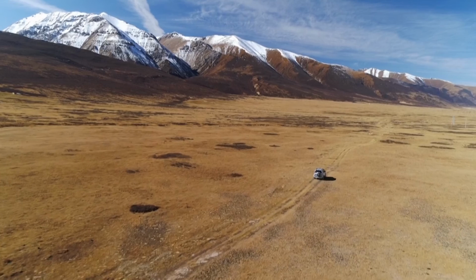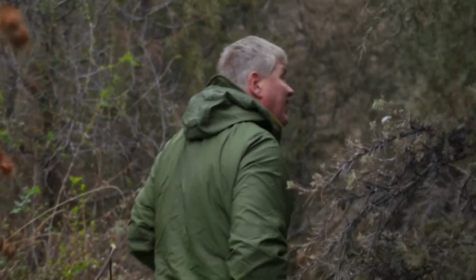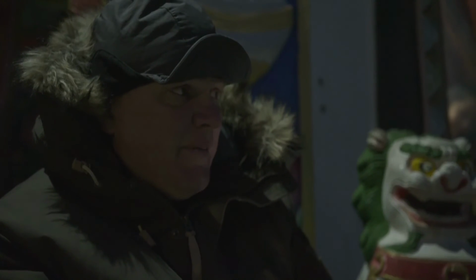Next time, I'm tracking across China's high grasslands on a bear hunt. This is a little bit dicey going in here. Enjoying some traditional hospitality and surprise encounters. They're big boys.